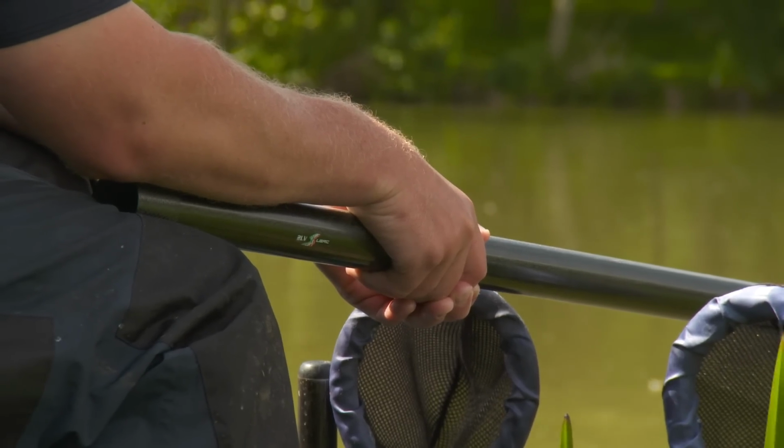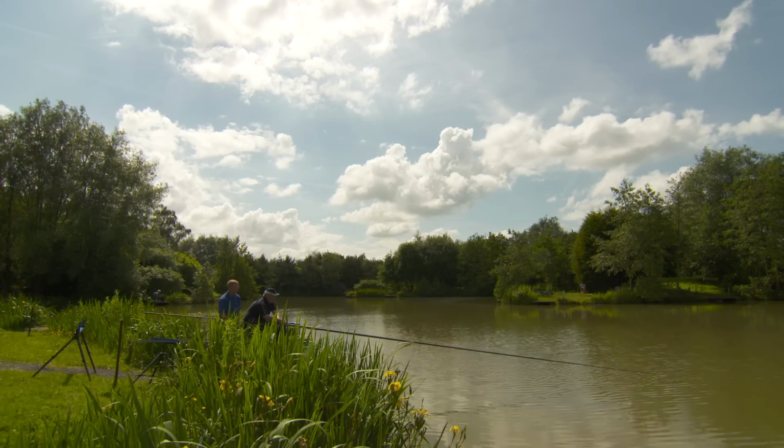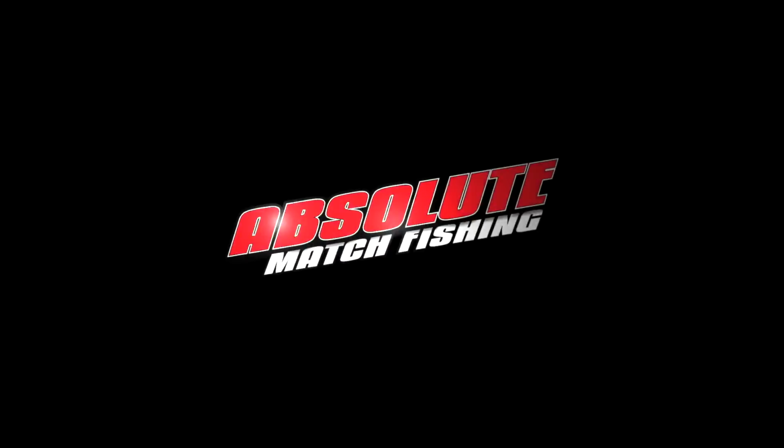And the last hour or so, I've had a good run on the deck, catching skimmers and roach and rudd. I've had quite a big barbel, so it's picking up.